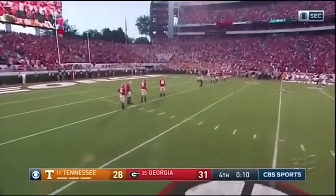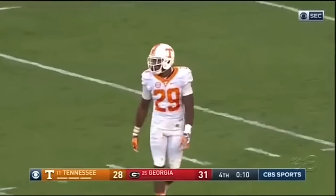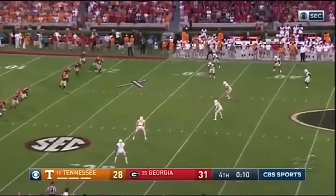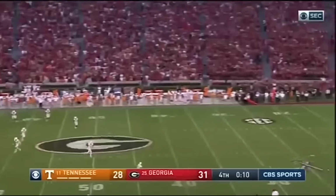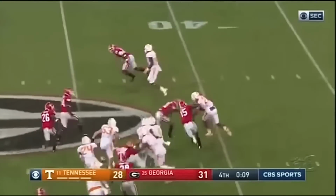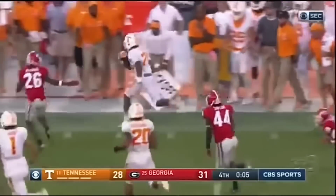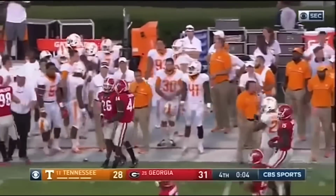You can squib it, I pooch it, about on the 20-yard line. I don't know why Tennessee's up. They're not going to kick it short. I don't know what they're doing. Taken by Evan Berry. Gets loose. Tries to get out of bounds, does. 4 seconds to go.